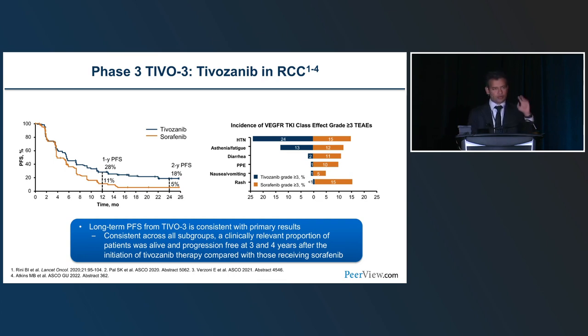I encourage you to take a look at a poster that David and other co-authors and I are presenting on Saturday at the meeting. And this really takes what you see in that Kaplan-Meier curve in the top left and extends the duration out almost twofold to the 4-year mark. And one thing that you'll appreciate in looking at that data, and right now it's in tabular format in the abstract, is that, again, that benefit with tivozanib really holds over time.